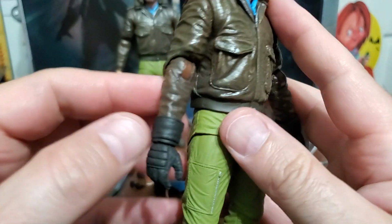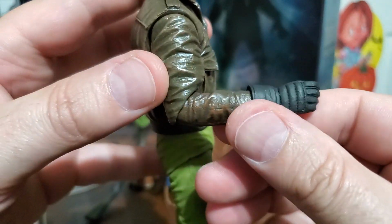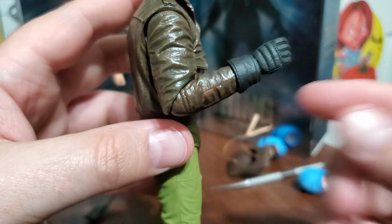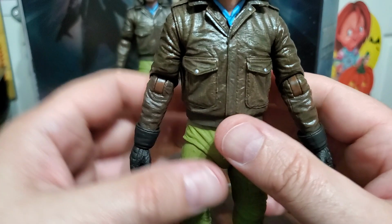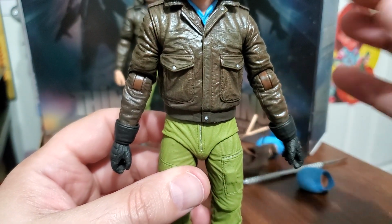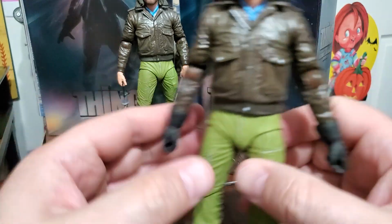Some of the double jointed sculpts look like crap. I don't mind them. A lot of people complain though, but I think this is perfect for Macready. You get the cleaner look, and you get that little bit more articulation, so that way he can hold his lantern, for example.